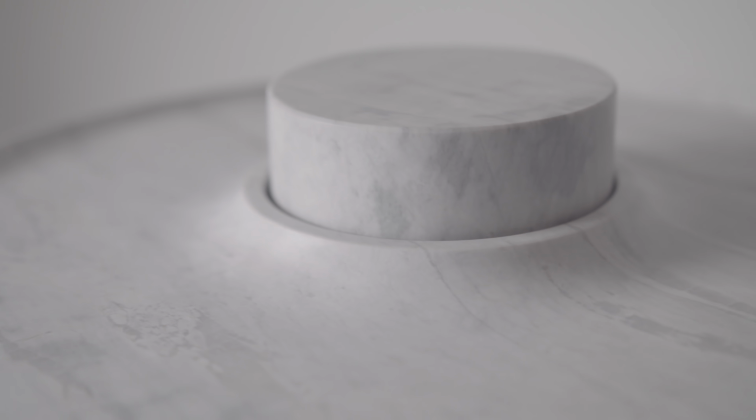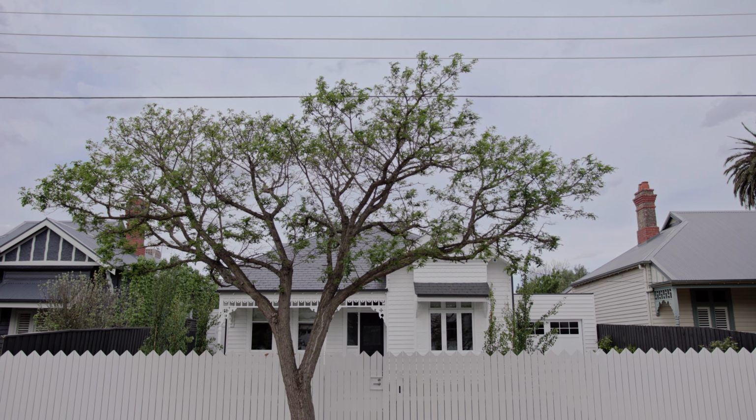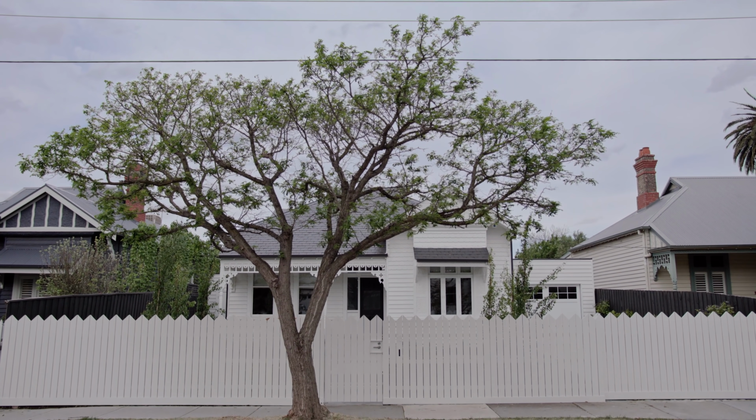The natural stone product that's throughout the whole home is our Artedomus Elba. It's a unique material to us, and the great thing about it is you can literally use it for anything.